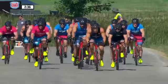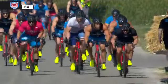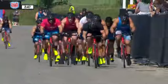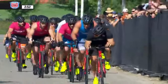Matt pulling off to the side. You can see him right there, letting these other guys lead, letting these other guys go. Now, what Matt should do is, as he pulls out, get back into the group to let those leaders pull him along. That's what drafting's all about. Let them block the wind, and they can literally pull you along as you're moving.